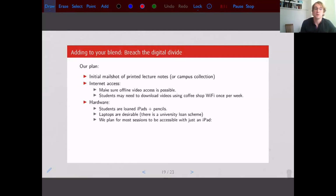The plan, how we're going to deal with this, is we're going to have an initial mail shot of printed lecture notes, which all the students will possibly be able to collect on campus. We're still working the details out there. And then with regards to internet access, we want to make sure that videos are accessible in an offline way. So they should be able to download the videos, not just have them available on YouTube, but grab the videos and then watch at their leisure without requiring an internet connection. Students may be accessing this material by using coffee shop Wi-Fi once a week, so we need to make sure that they can access the material with that modality of accessing the internet.